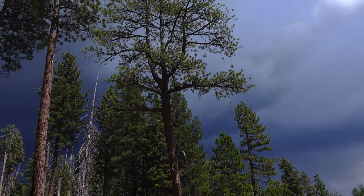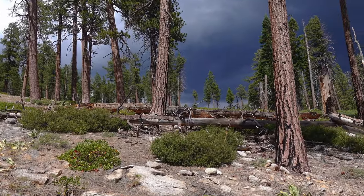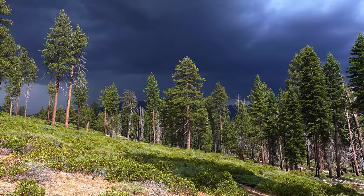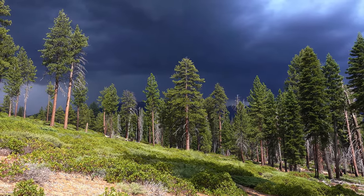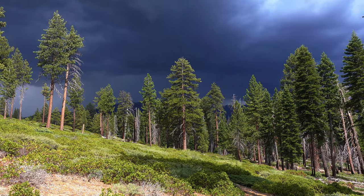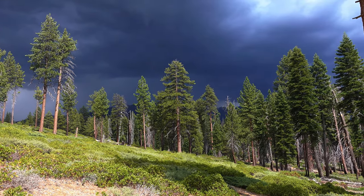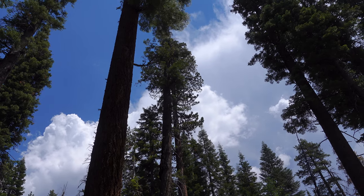Storm's rumbling a little bit more often now, but still kind of far. We're almost to our saddle, and then we're crossing the meadow. Well, we're getting chased into hiding from the thunder that's getting closer. Saw a strike and heard the boom about 6 to 10 seconds later, so it's between 1 and 2 miles away. We are gonna wait it out and see what happens.